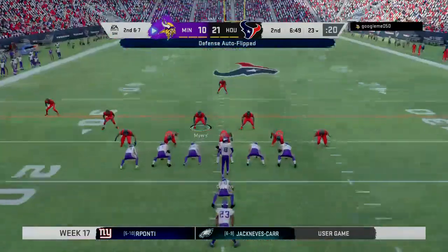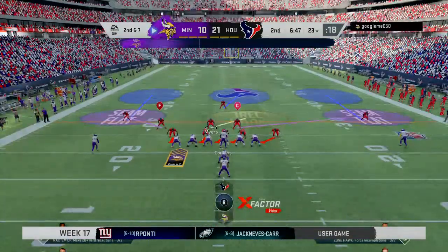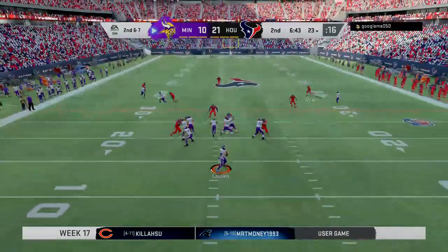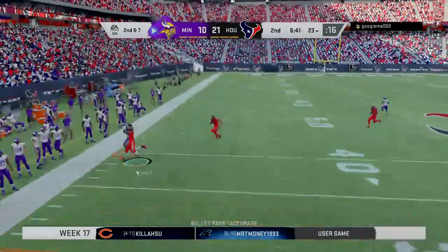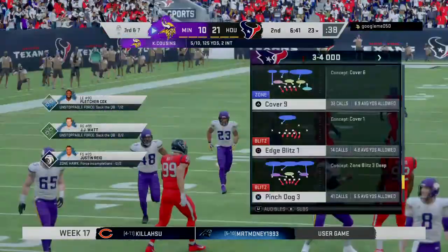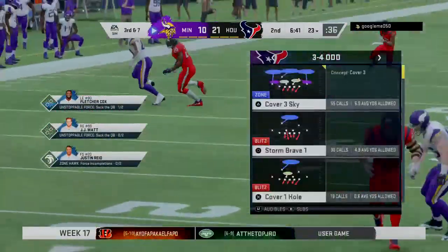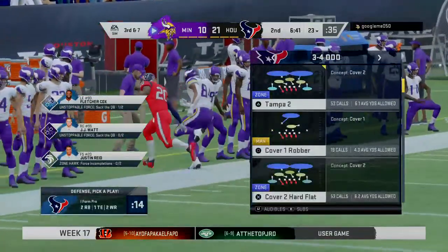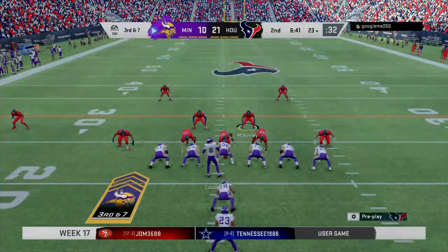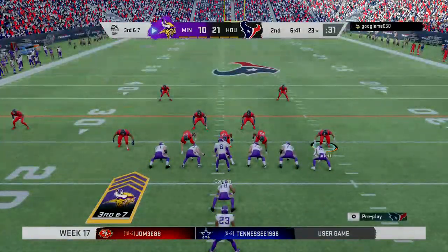Now 2nd and 7 from the 23. Cousins, looking left sideline, but it's incomplete. Tight end Irv Smith, the intended receiver, and it's 3rd down. But he kind of forced that one there, didn't he? It's almost like he predetermined where he was going to go with the football. Yeah, and he wasn't really going through progressions.